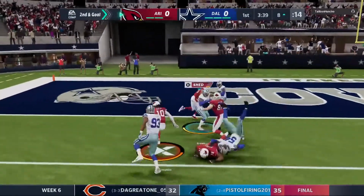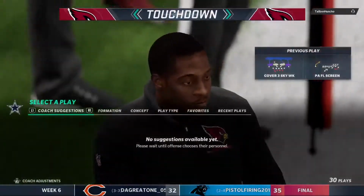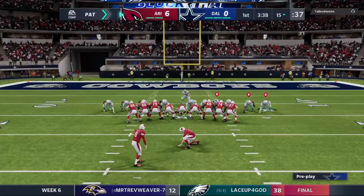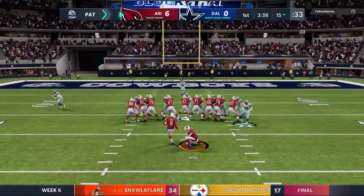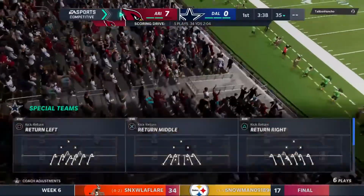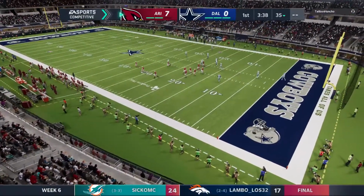Murray caught left side Hopkins, and he'll take this one in for the Arizona touchdown. DeAndre Hopkins with touchdown number 8 on the year. And the Cardinals have taken the early lead. The Cardinals will go up 7-0. Next to score, Cardinals 7, Cowboys 0.